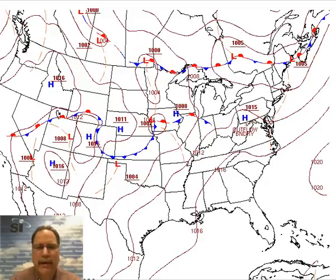Let's start off by looking at some of the surface conditions and surface forecast maps, but then we'll focus in on the upper air because that really tells the story for this upcoming very wet pattern here in the eastern part of the country. First of all, high pressure continues to sit along the East Coast, pumping very humid air into the Mid-Atlantic region on low-level southwesterly flow of air.